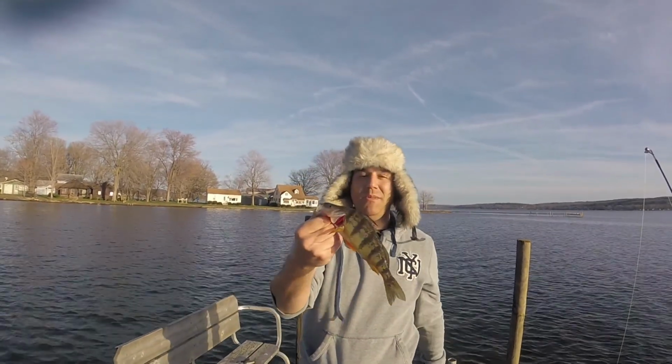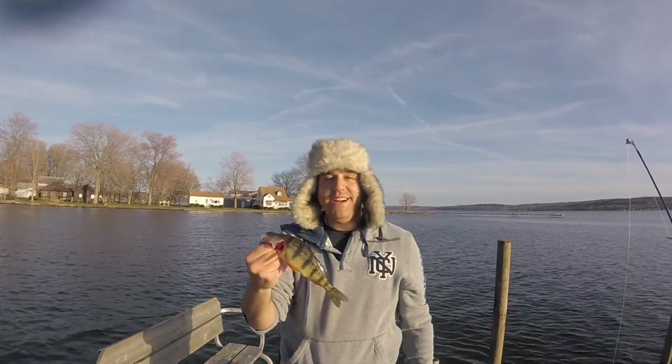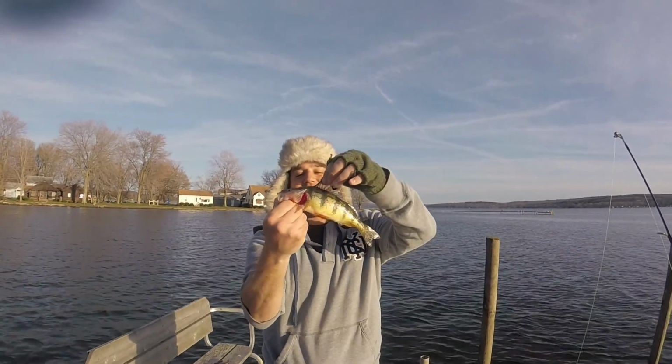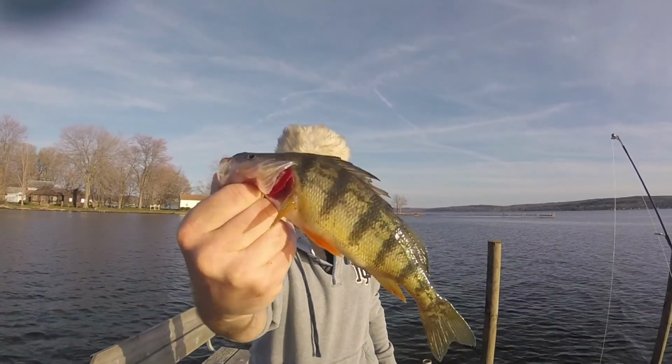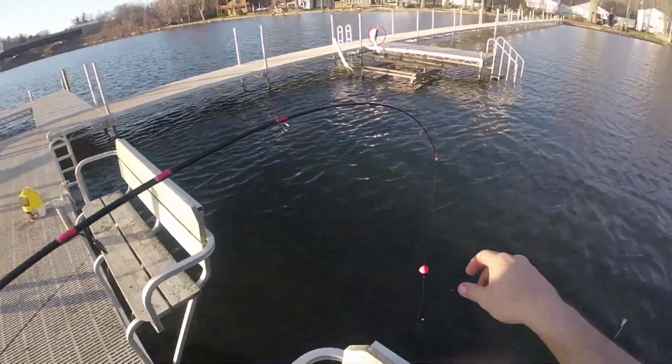They might be small, some of them were big. The one we just had on was about 15 inches, but the school's right here under the dock, and this is awesome. Just awesome. I can't tell you how awesome this is. Look how pretty that fish is, and we're gonna catch more of them. Oh, that's a big one.